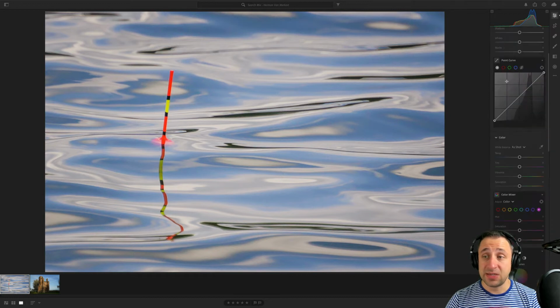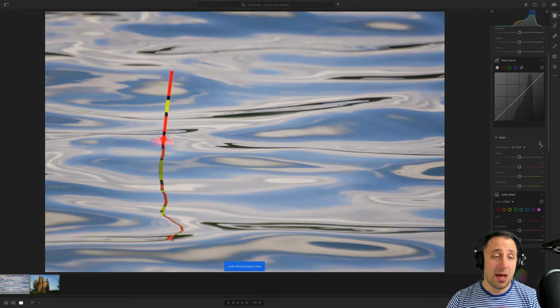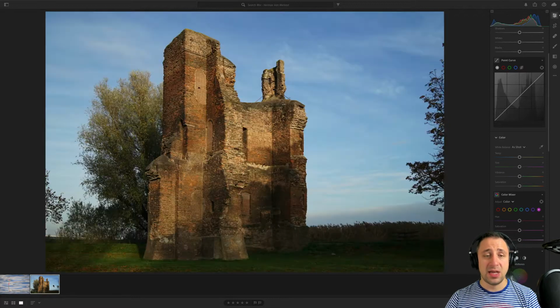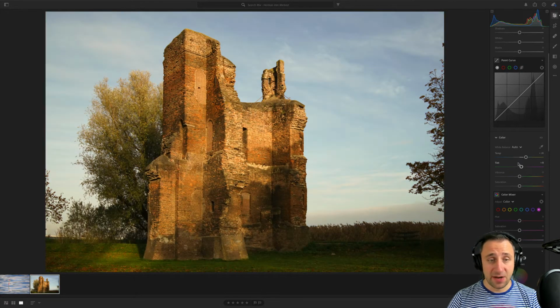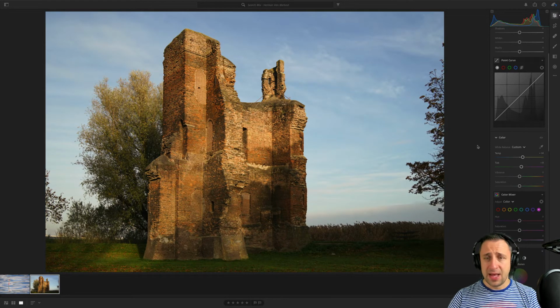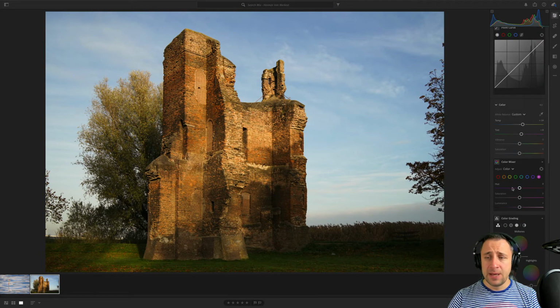I think the white balance is fine. I think the editing is very natural and there is no problem with that. Moving on to this one, I think it's again a very natural edit, which is perfectly fine. I think a little bit more yellow in the white balance would help. Let's see if we would add more contrast maybe and a little bit more tint.